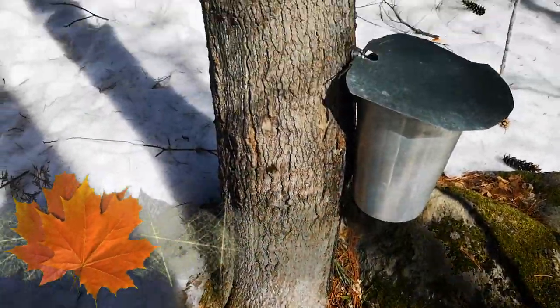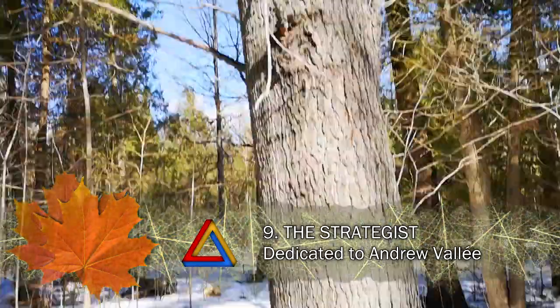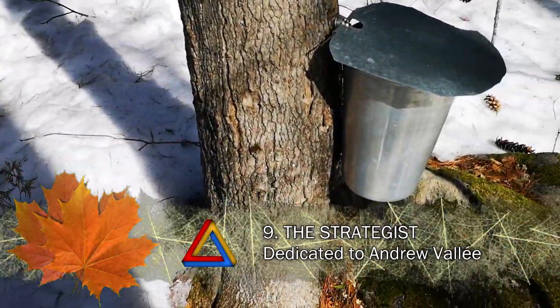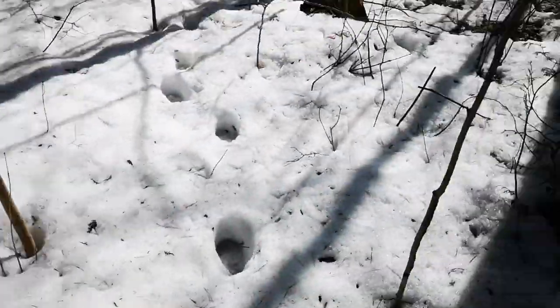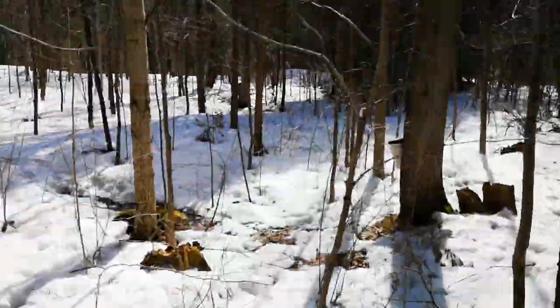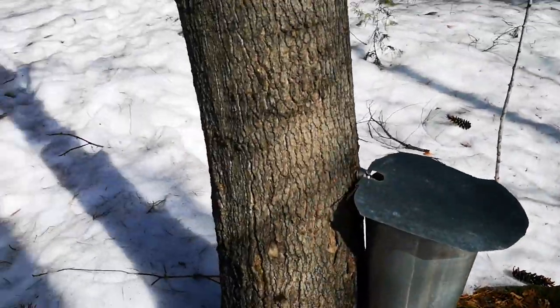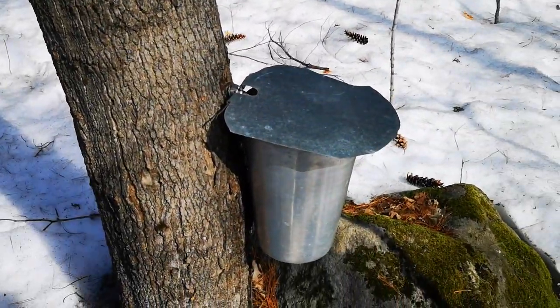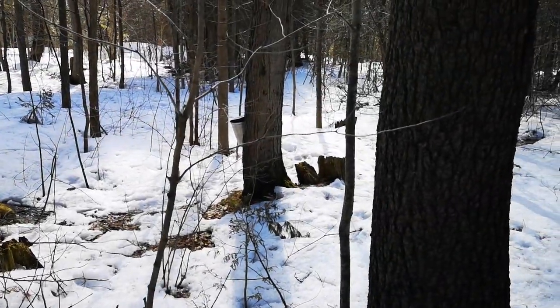Here is number 9. Number 9. I'm sorry, I couldn't help it. But here's number 9. It's doing well. It's a medium-ish size tree on the small side. Been tapped for a few years now. You can see all the tap marks on it. So it's been doing well. It's healthy. It's right beside this one over here. These you could call the 2 brothers, I guess. There's 3 sisters over there, so why not? These are the 2 brothers. But the 2 bros have, there's 1 bucket here, and that one's slightly larger, so we put 2 on that one.